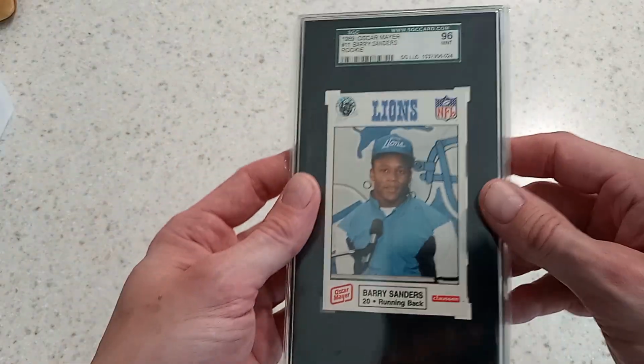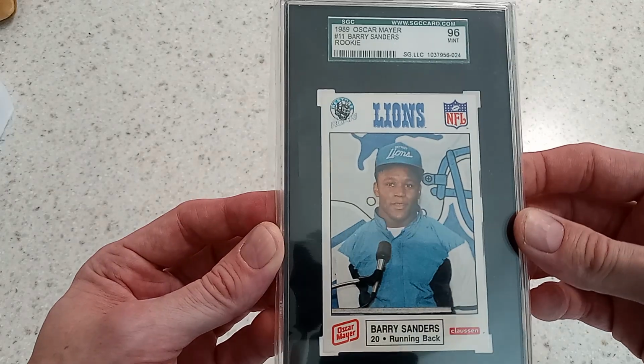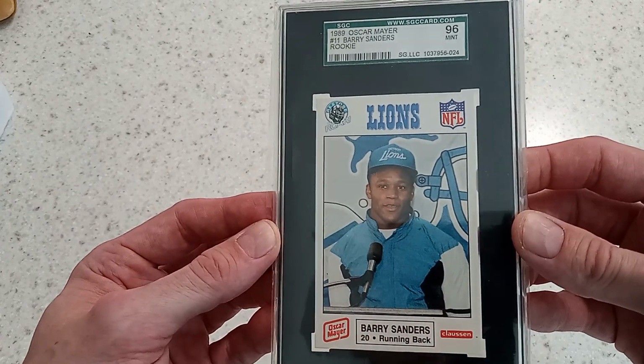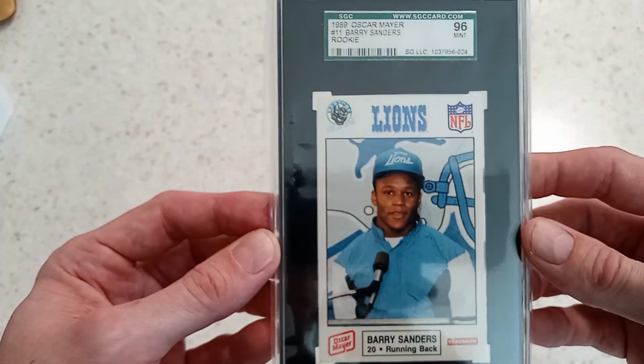All right, the keepers. I've been waiting a few months for this. In fact, this has been holding me up from showing my Hall of Fame collections for my graded rookie cards. So we'll start off with Barry Sanders. I'm going to be showing my collections fairly soon for what I have so far graded for my Hall of Fame collections, and that's all sports, all four major sports.